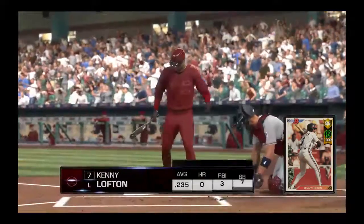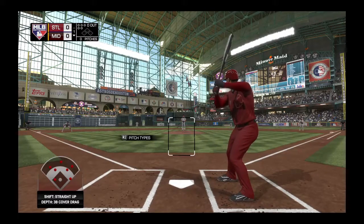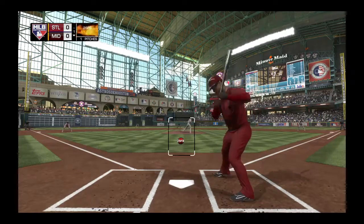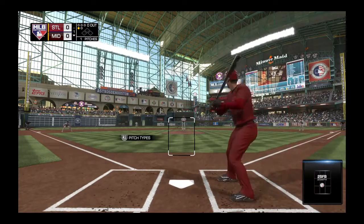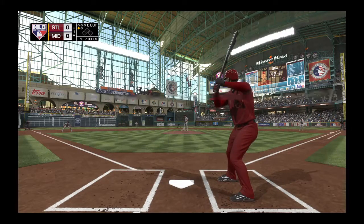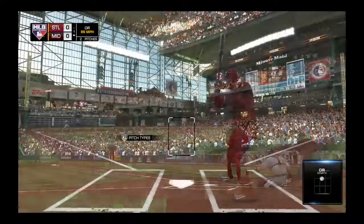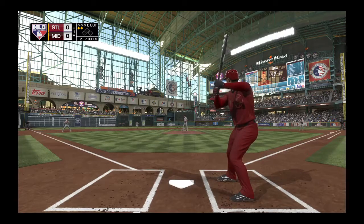We'll go to the bottom of the first. No score. At the plate, Kenny Lofton. He'll lead things off here in the bottom half of the first. Kenny Lofton. And he gets ahead here with the fastball, strike 1. And he takes a pitch right down the middle. Talk about challenging a guy. He offered up 2 in a row right down the chute, and the batter didn't even flinch.